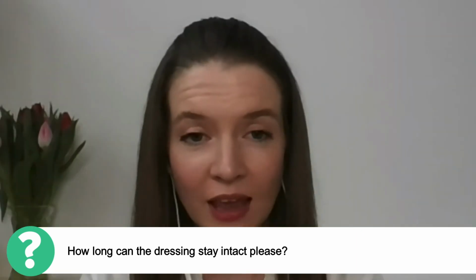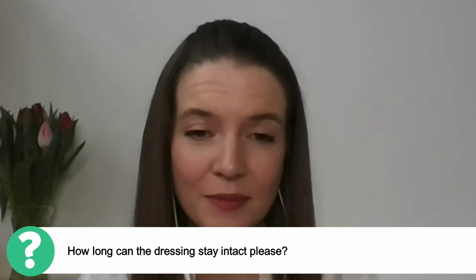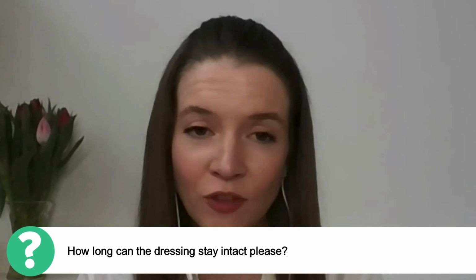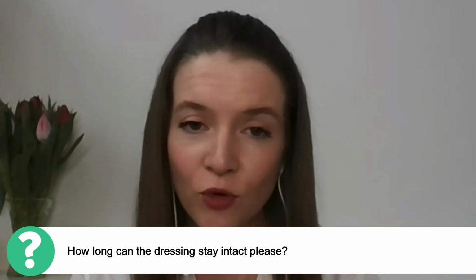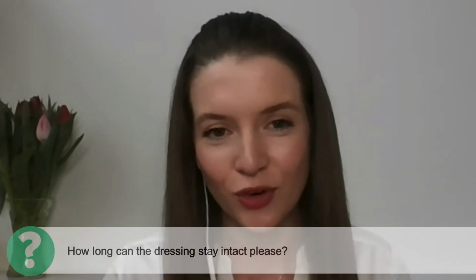Okay, so moving on to our first question. This one's from Judy, and Judy asks, how long can the dressing stay intact? The dressing, Exufiber, can be worn for up to 7 days, but we do recommend regular wound assessments. And also bear in mind that Exufiber can be worn for 14 days on donor sites. So that is an exception to the rule.